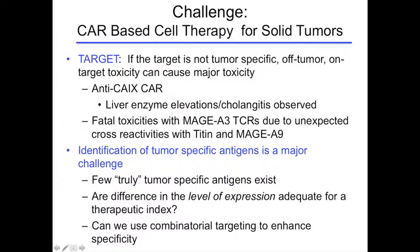CD19 is not a tumor-specific antigen. It just so happens that the cell that expresses CD19 is a B cell, and we can live without B cells for a period of time. Now, then you start to kind of fudge and say, okay, well, maybe I don't need a tumor-specific, maybe differences in the level of expression are enough, right? If I have very high-level expression on my tumor and low-level expression on my normal tissue, is that enough? And the answer is we don't know. Okay, those are the kind of studies that are being undertaken right now.